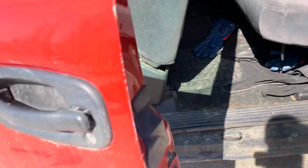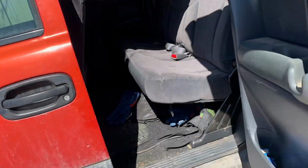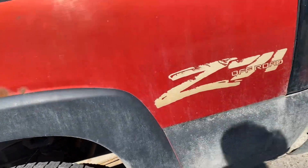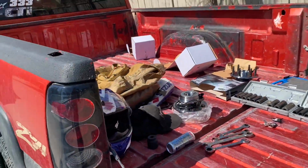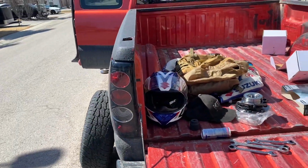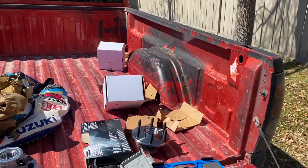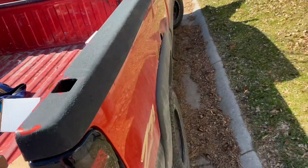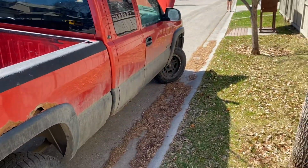So the plan is change the wheel bearings, grab a radiator from the junkyard, toss it all back together, clean it, re-bedline the side of the truck, and maybe paint the box black just to fix how ugly it is, and that's about it. So I'll check back in with you when the wheel bearings are done. We'll take it for a spin.